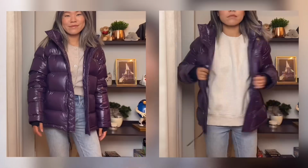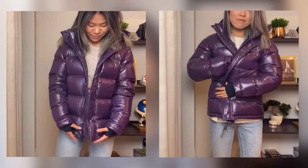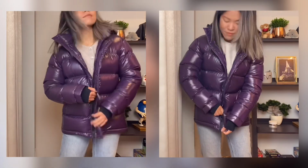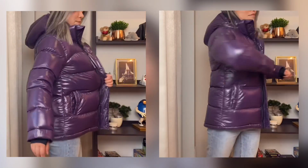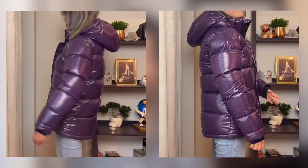So I love the color. It's such a beautiful and unique color, and as you guys can see from the try-on, this one is noticeably bigger and puffier in every way compared to the little puff. I have absolutely no problem fitting any of my sweaters under this. I also love the length of this puffer. I love that it kind of dips at the back just enough that it covers my butt in the winter. It really helps. And something that I really love about this jacket is that it's got this micro suede little sleeve liner over here, and it's also got a thumb hole.